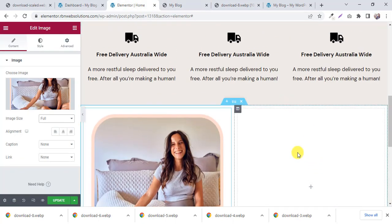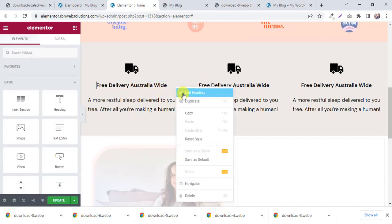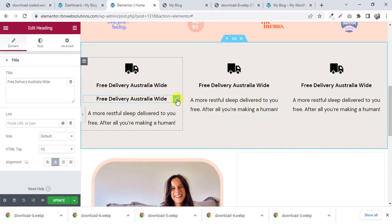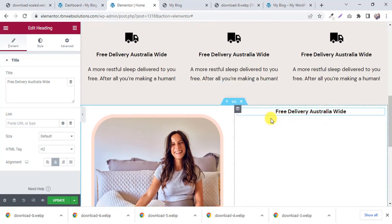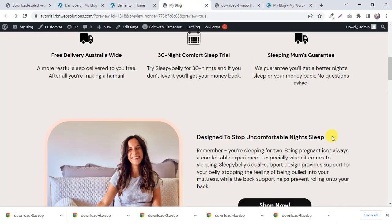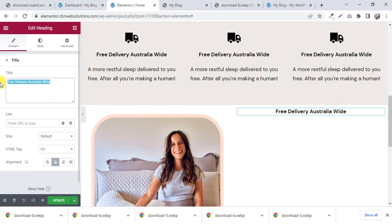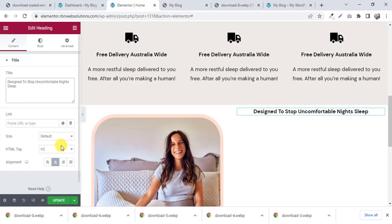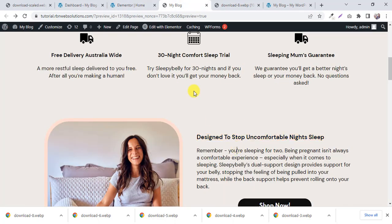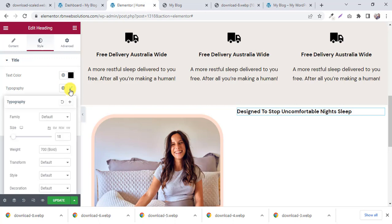What we can do is duplicate this title. So right-click with your mouse and click on duplicate, then just drag and drop here, and here you can see the title. This one is the title. So copy the title and click on this icon and paste the title, but the title is at the left. So you just have to change the alignment only. So click on left, and maybe this is a little bit bigger. So click on style, typography, the same process.